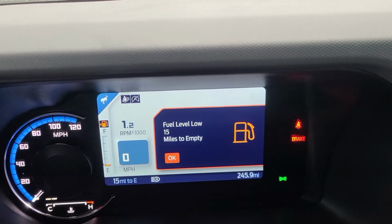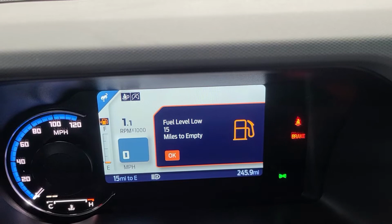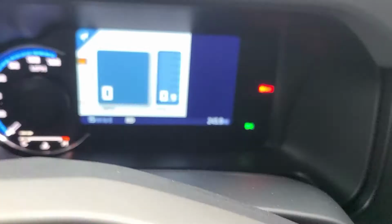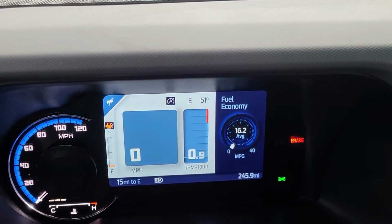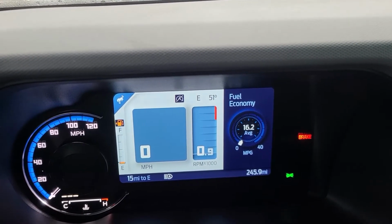But I've driven about 245 miles, meaning you could make it 260 and then subtract whatever it had, but general ballpark around 250 miles on the tank. I'm gonna press OK here on the steering wheel and pull this up where you can see my average fuel economy is 16.2. Well, I'm gonna fill up the tank and come back and we can talk about that a little bit more.